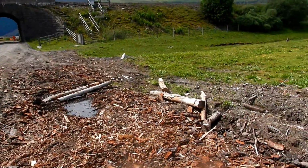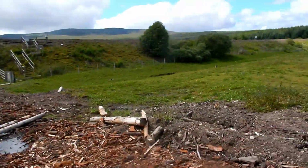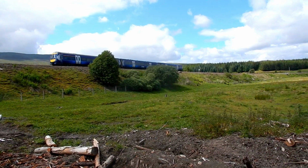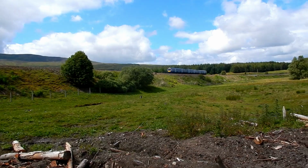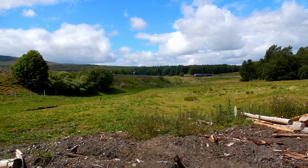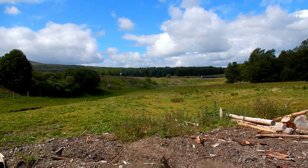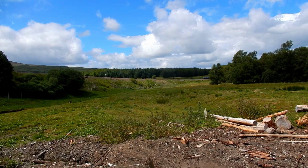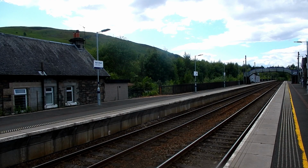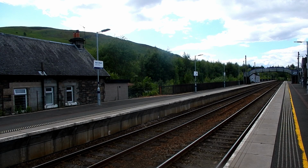Then we packed up and moved, and then this was 1H51, the 1417 ScotRail service to Inverness from Stirling. Then we went back into Blair Atholl to see 4A2A, the 1533 Direct Rail Services service to Mossend Yard, Inverness.